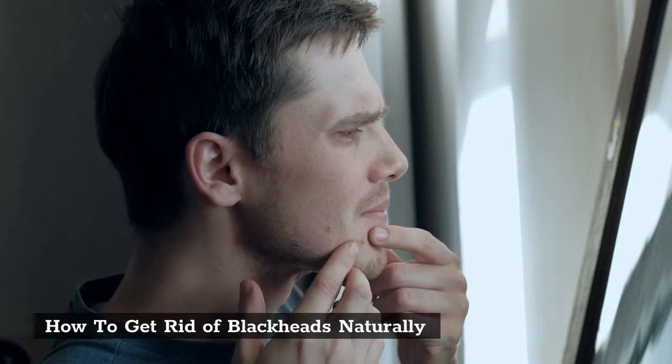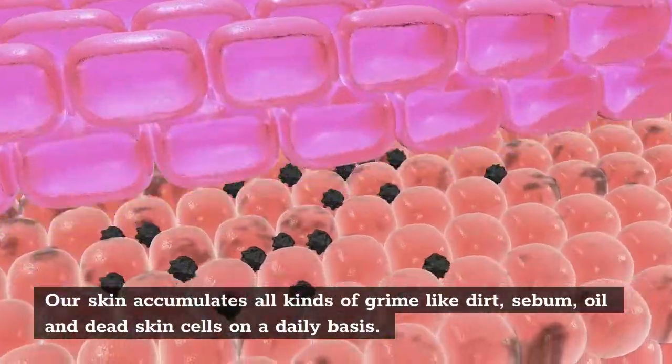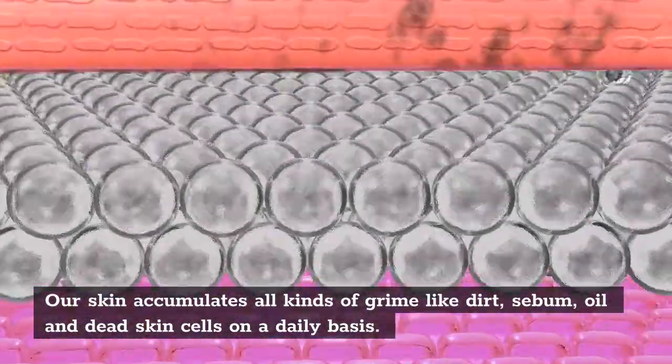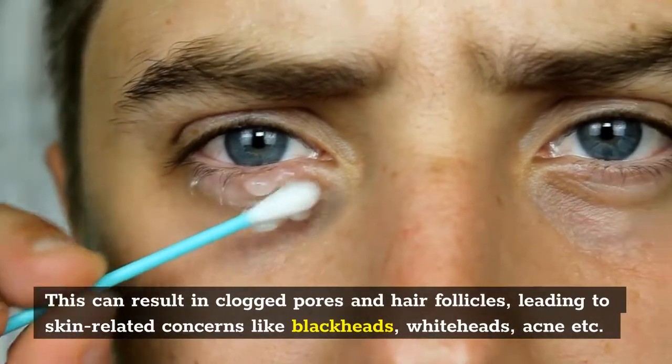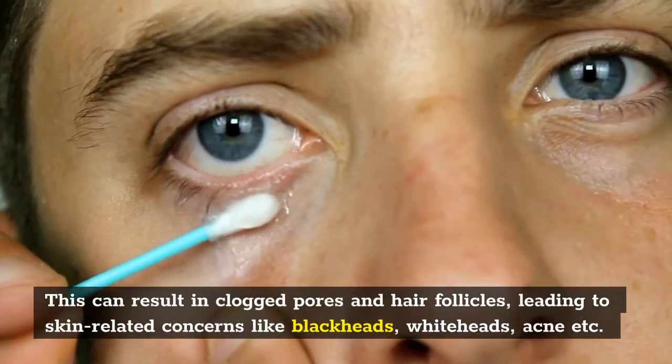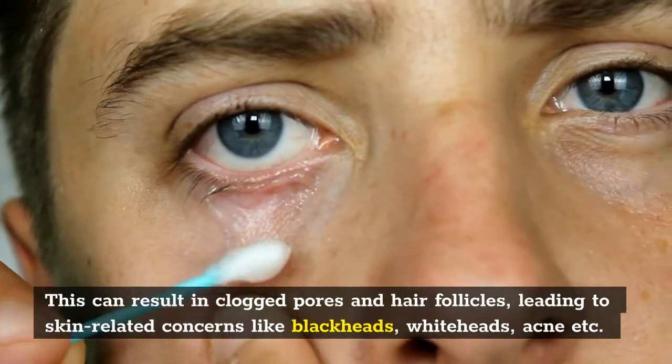How to get rid of blackheads naturally. Our skin accumulates all kinds of grime like dirt, sebum, oil and dead skin cells on a daily basis. This can result in clogged pores and hair follicles, leading to skin-related concerns like blackheads, whiteheads, acne, etc.